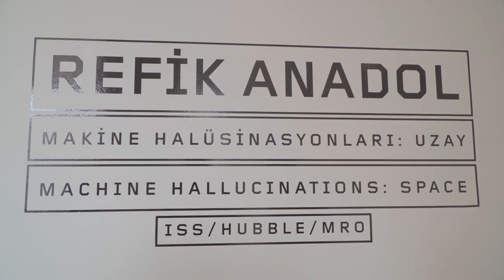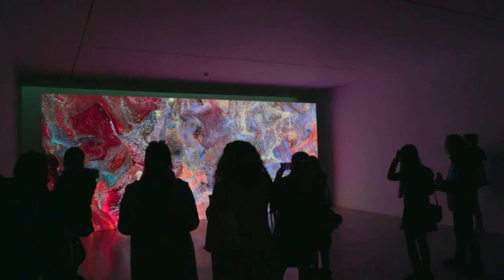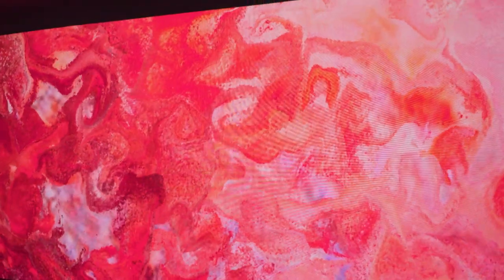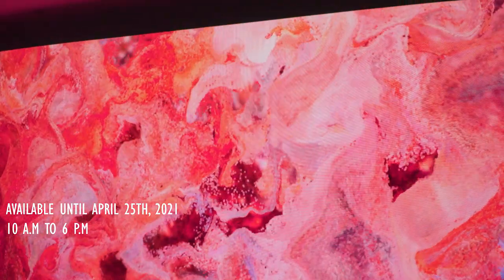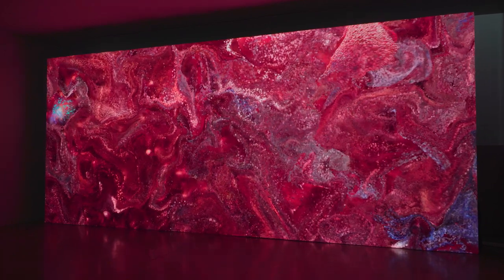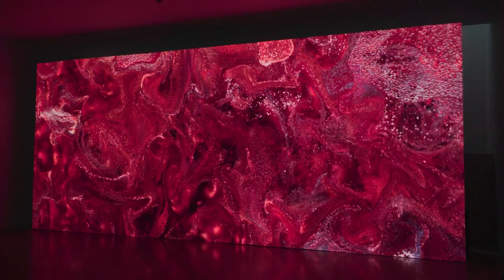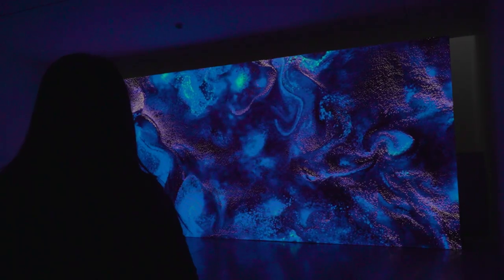This amazing artist is Refik Anadol, who is an Istanbulite but works in Los Angeles, California. He has also done many exhibitions around the world. You'll be able to enjoy this exhibition until April 25th, from 10 a.m. to 6 p.m. It's closed on Sundays right now due to the lockdown, but if the Sunday lockdown is lifted in the coming weeks, then it will be closing on Mondays.